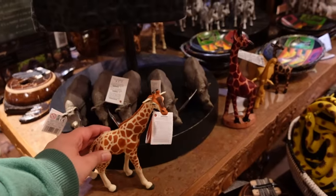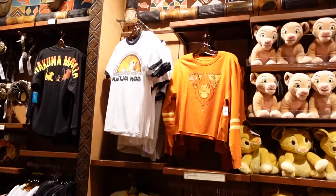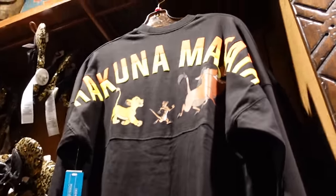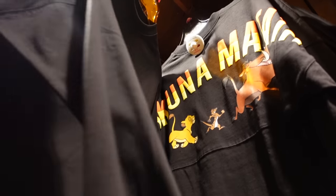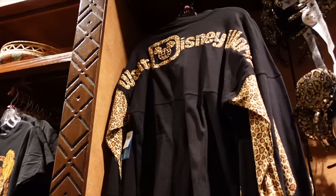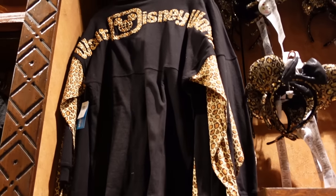Look at that. Some little toy animals. We've got some snakes there, giraffes, some t-shirts, apparel, Hakuna Matata. Oh, that's cool. That's a spirit jersey. Very similar to the spirit jersey that they sell in Disneyland Paris, except obviously this one is just a Lion King one that says Hakuna Matata on it. Got a leopard print spirit jersey here as well. Walt Disney World. Not really my vibe, but it is cute.